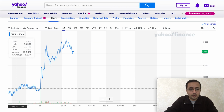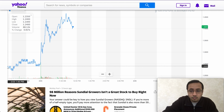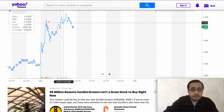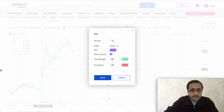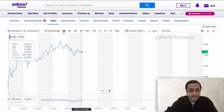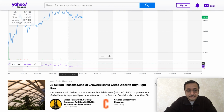Looking at the chart once again, the stock started trading from the $1.20 area right here, and it went up and up, and it is making newer highs at the moment. However, let's take a look at the current RSI. It's 47, so it's more on the oversold side. Mostly it's balanced, but I can say it's more on the oversold side. It is definitely in between bought and sold, so it's a pretty healthy RSI.